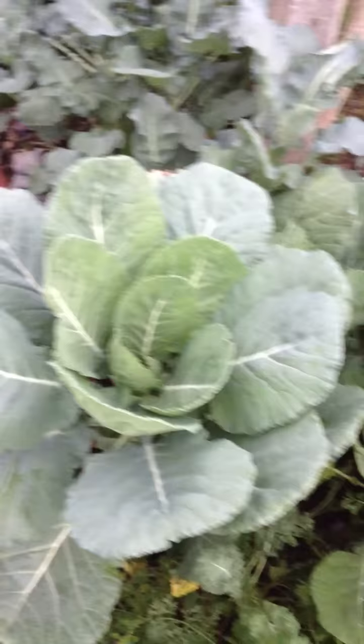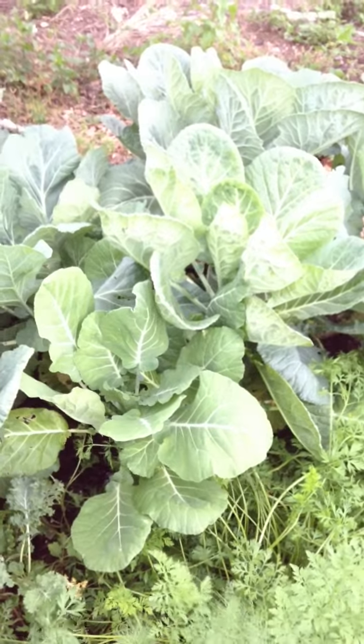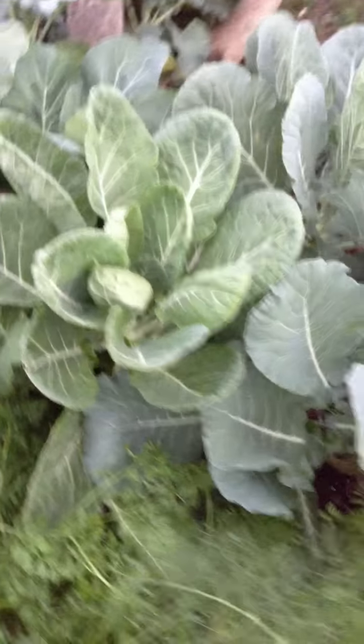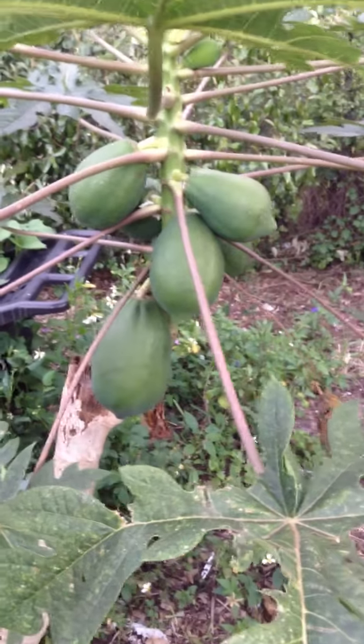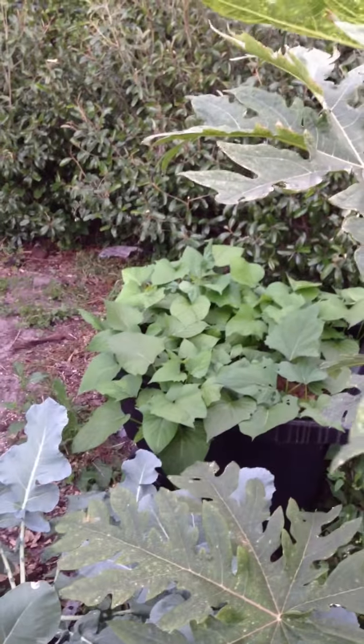And here are my robust kale plants. Very, very large kale. They need to be harvested. And next to the kale, papaya, and a wheelbarrow overflowing with sweet potato vines.